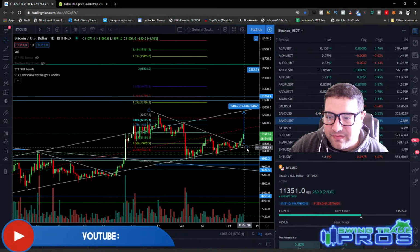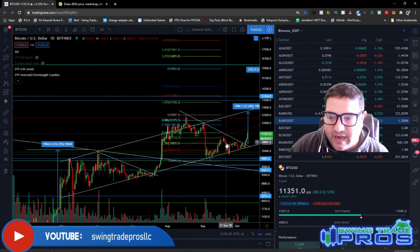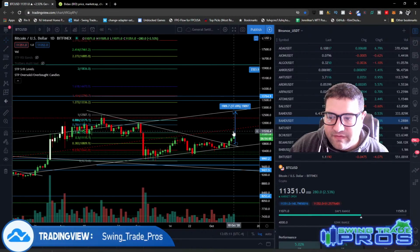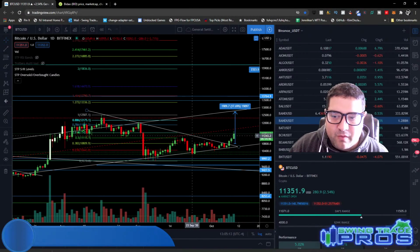So this is a clear breakout. We got a clear breakout right now. We got to get back above this 11.6 area for now. I mean, for right now, we're gonna just sit up here.